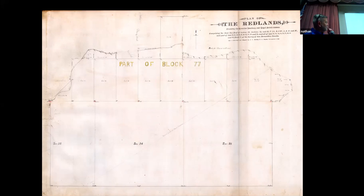And so this is an early map, not from 1881, but it was one of the first that really puts together all of the land that they eventually would envision as the Redlands. You can see that's the plan of the Redlands. And you see these funky shapes around the top? It's not all in just rectangles. That is the northern border of the Redlands.